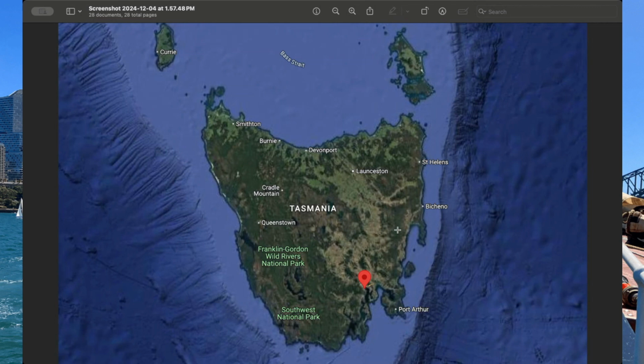Then I drove all the way up into the north to a place called the Tasman Arboretum, and then into a little valley called Lungana. And then I spent the last bit of time in this big green section here. This is called the Tarkine. It is a beautiful rainforest.